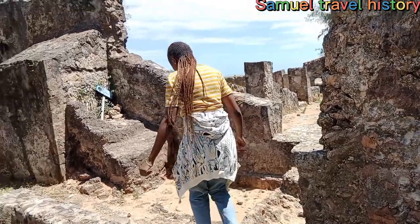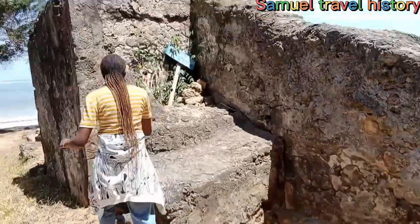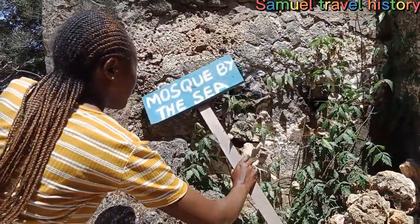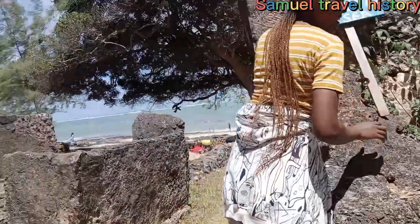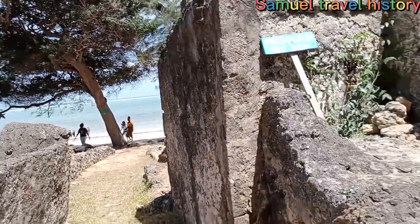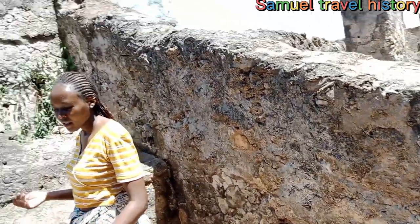So, the mosque by the sea. That is the mosque by the sea. And why did they say by the sea, and this is an ocean? Okay, so this is the ocean.